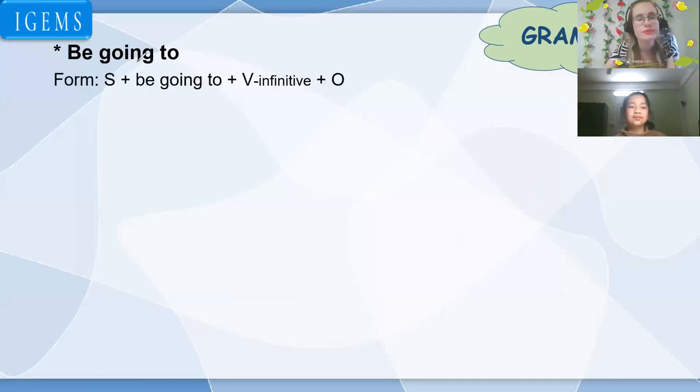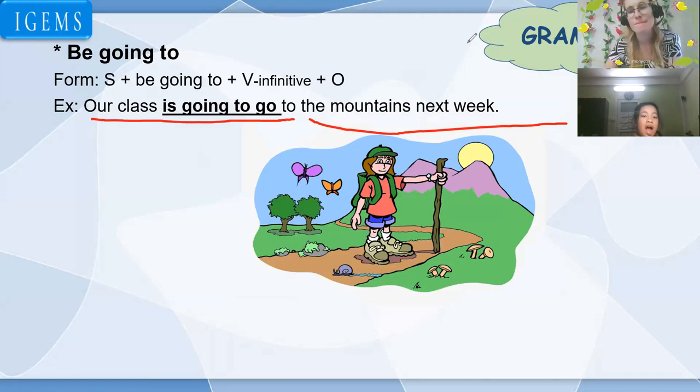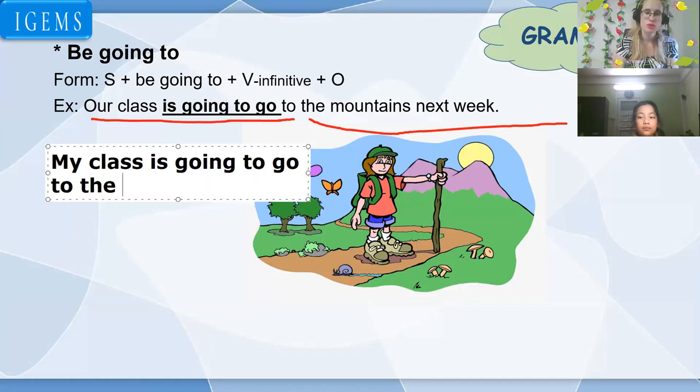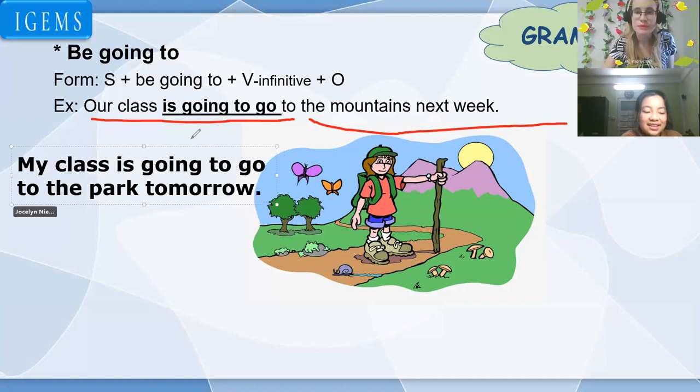Be going to. Okay, our class is going to go to the mountains next week. Our class is going to go to the mountains next week. Good job. We can also say, my class is going to go to the park tomorrow. Easy peasy, so we can use it in our sentences, right? Right. All right, very good.